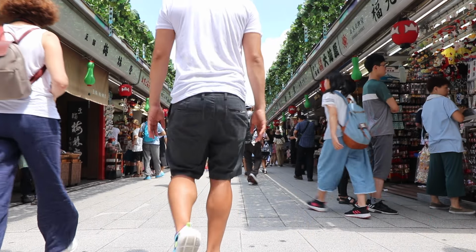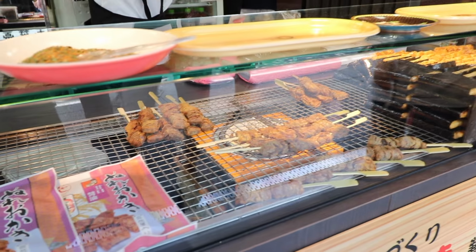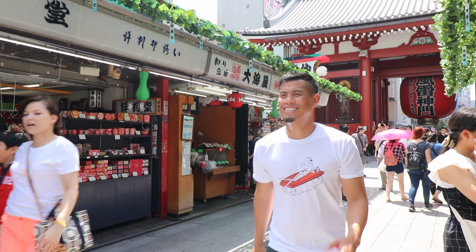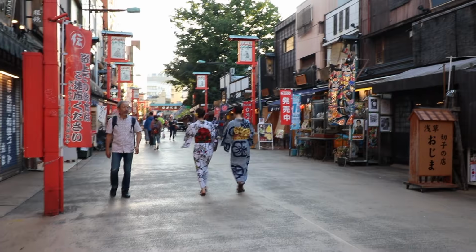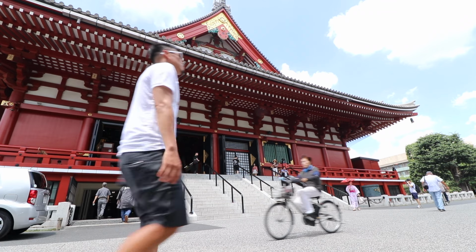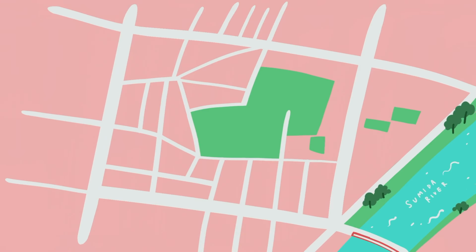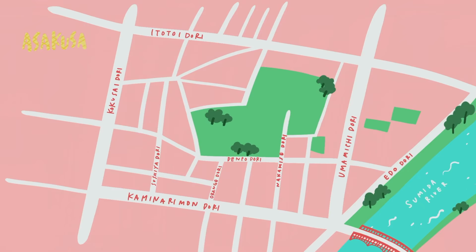Hey guys. So Nakamise is as touristy as you can get, a nostalgic street filled with lots of souvenirs, street food, and people. But I wanted to do something a little different in this one, and take you to some less traveled but amazing food shops, which are hidden in the back streets of Asakusa. Alright, let's get our food on!